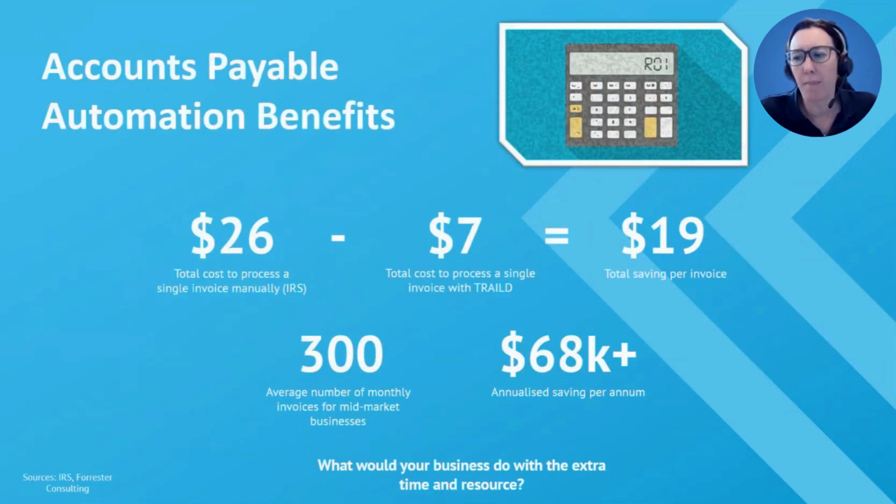If you have a think about all that and you start to say, well, hang on, I'm not going to have to key in the supplier detail. I don't have to key in the invoice number. I don't have to key in all this information. And I have a process and a dashboard, if you like, that's really going to allow me to have full visibility of all my invoices.